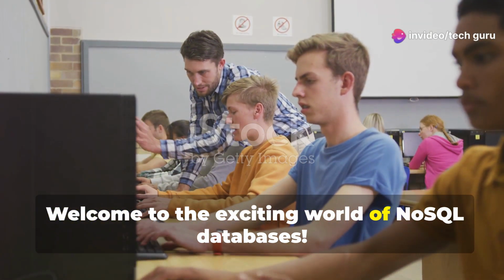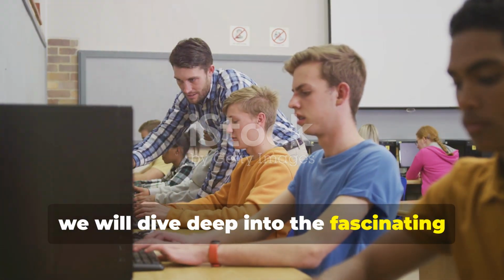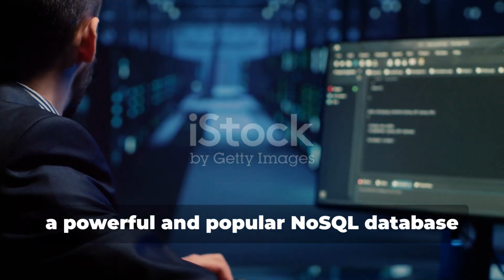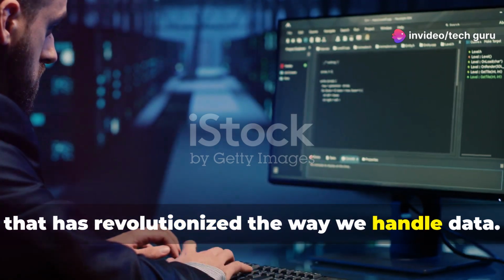Welcome to the exciting world of NoSQL databases. In this journey, we will dive deep into the fascinating realm of MongoDB. In this essay, we'll explore MongoDB, a powerful and popular NoSQL database that has revolutionized the way we handle data.